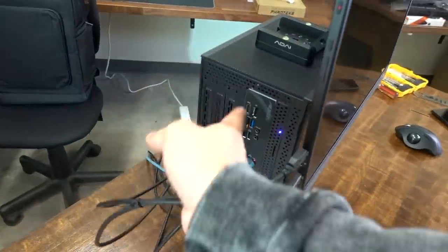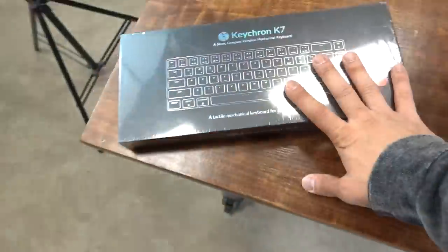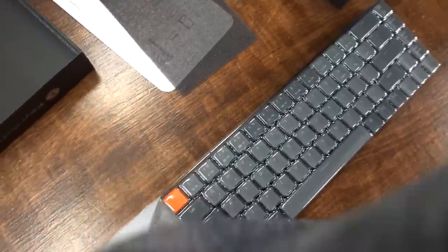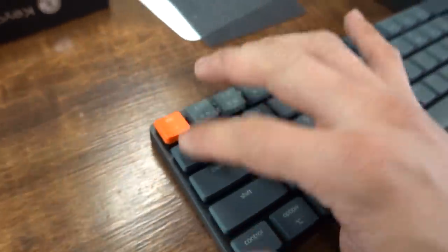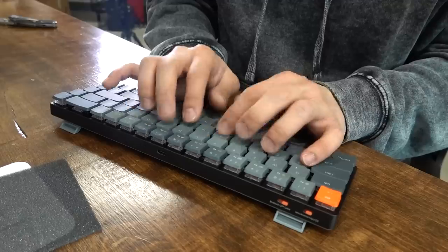At this point, we can install Windows and all the games that we want to play before taking it for a spin, but I want to bust out this keyboard real quick. That's actually not bad, actually. That's actually pretty good, actually. Hey, hey, hey. I like it. I like it. You all want a sound test?